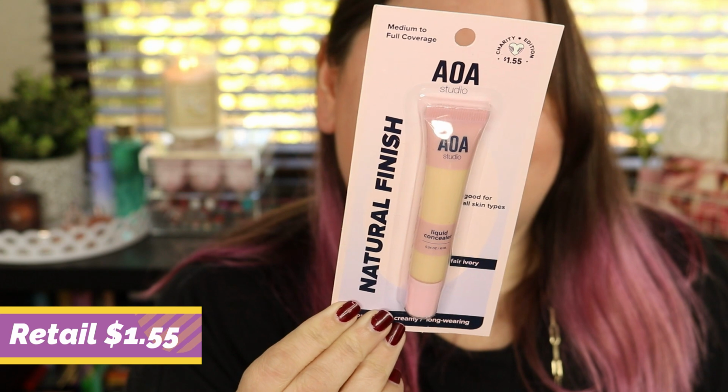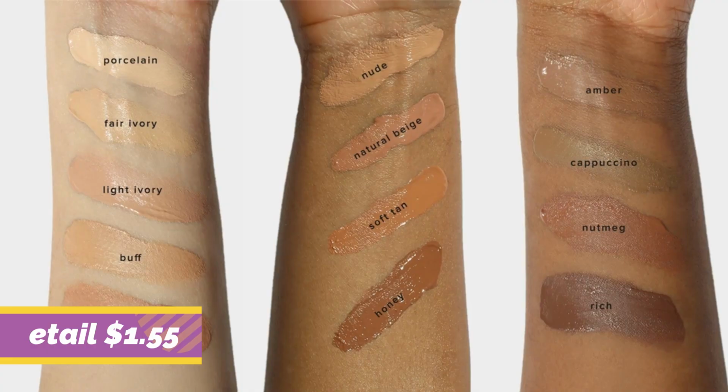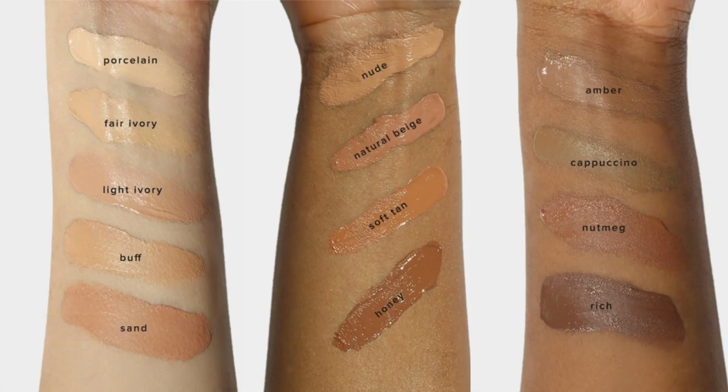Now with that said, the real true hero of the base makeup is the liquid concealer. And the shade that I have is Fair Ivory, and this is just what they showed that went with the Buff foundation. This is so good. If you buy anything from the brand, get their concealer. It's a liquid concealer. It feels very lightweight, but it applies a ton of coverage. It did so good. I was shocked how well this did.